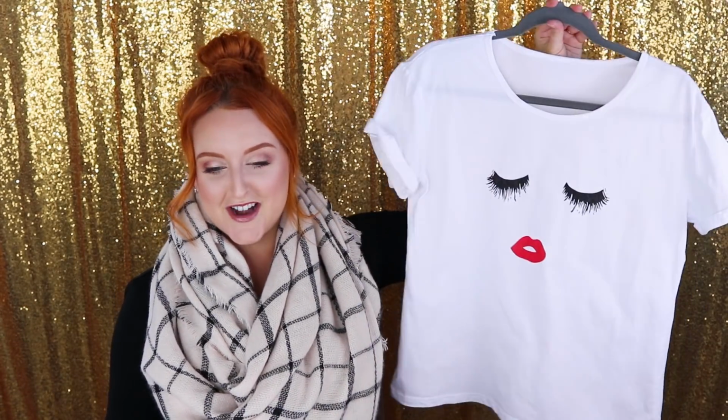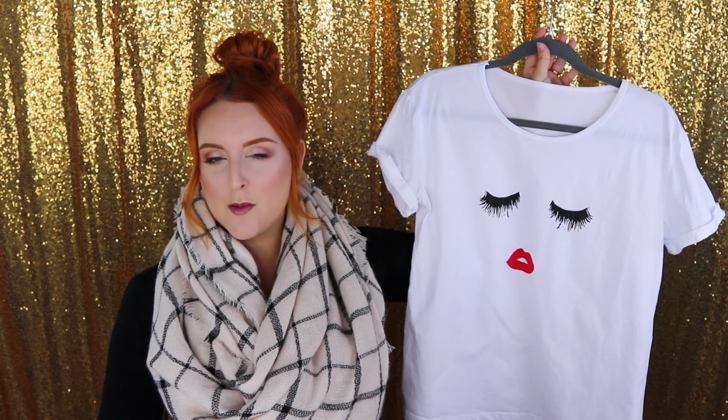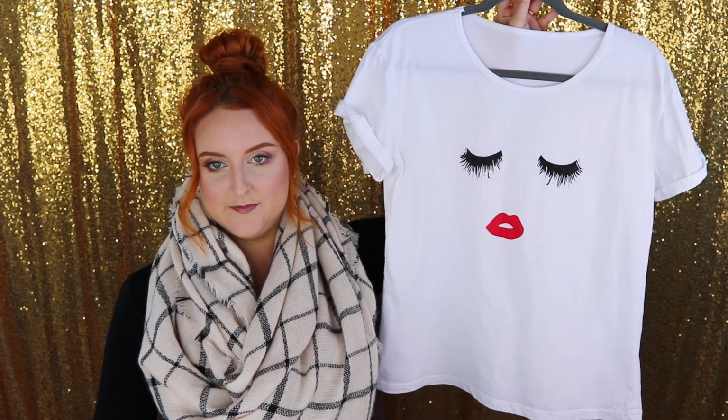Okay, this is cute, right? Like this little t-shirt. What? So this is from Romwe, I think, but it's on Amazon. I guess they sell on Amazon, or maybe they always have, and I didn't know that. I'm not a Romwe shopper.